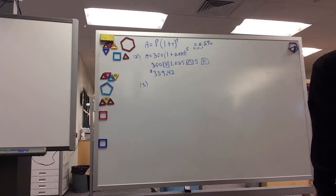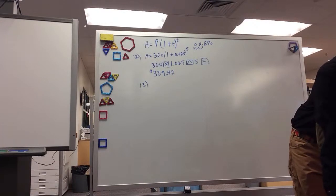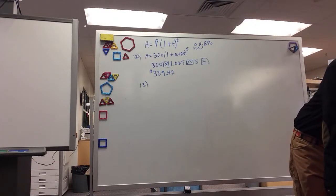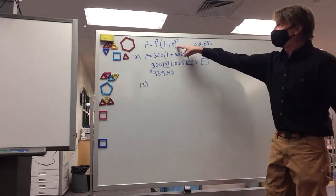A bank advertises an annual yield of 4.81% on a 5-year CD, certificate of deposit. The CD's original amount was $2,000. How much will it be worth after 5 years? There you go. So another example of an exponential growth problem. So again, here's our model to follow.